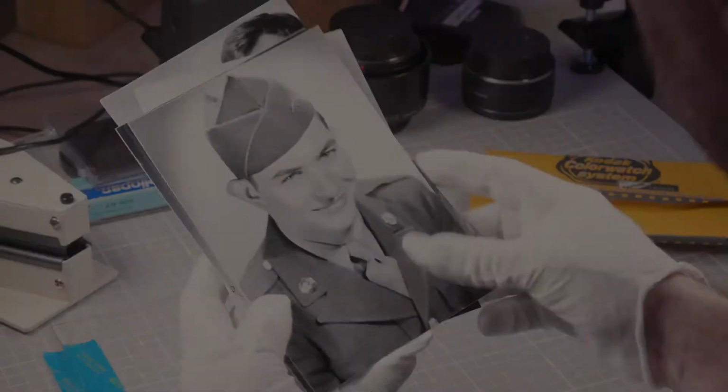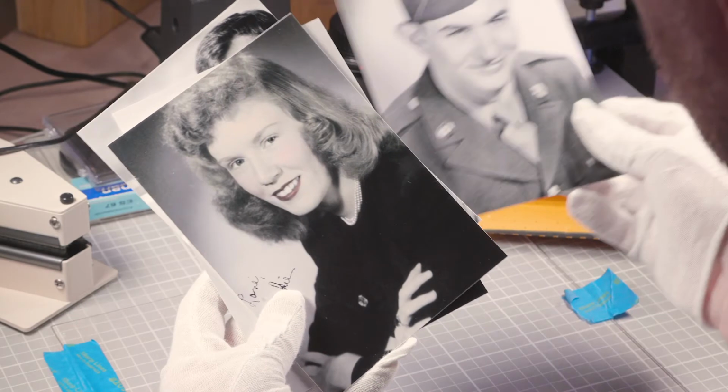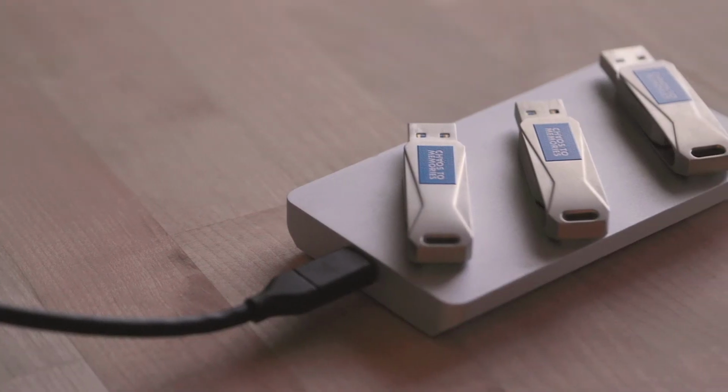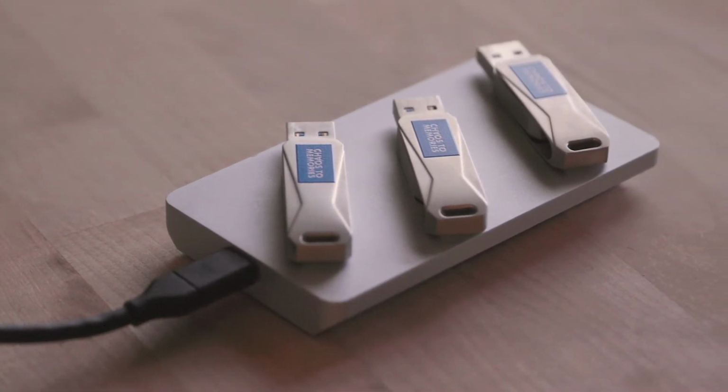I love everything we do at Chaos to Memories, but delivering a finished project like this is one of my proudest moments, knowing that all your photos are safe, organized, and ready to enjoy again.